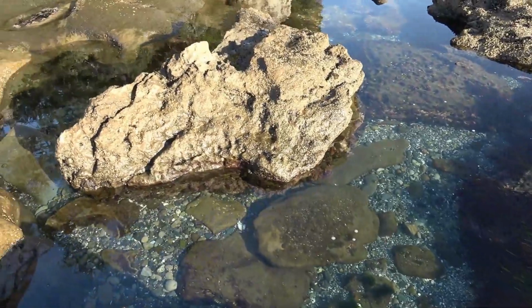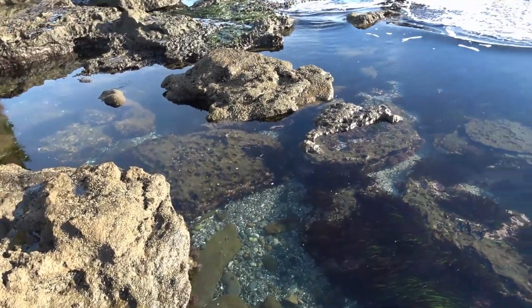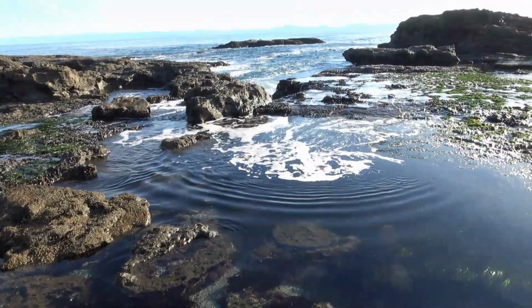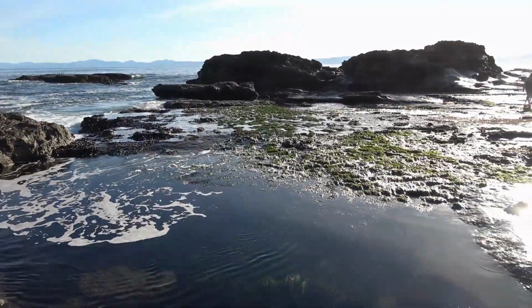Definitely have to watch the tide tables to make sure you come here just as the tide is going out. You want to be here at low tide when they all get exposed. Come here at high tide, you're not going to really see a lot. It's pretty, but you won't see these pools.